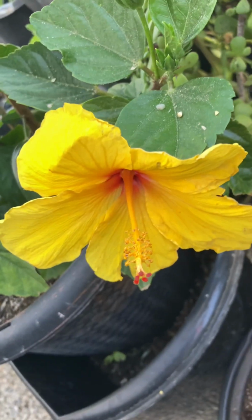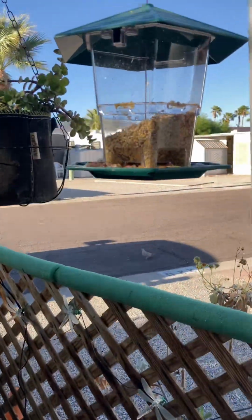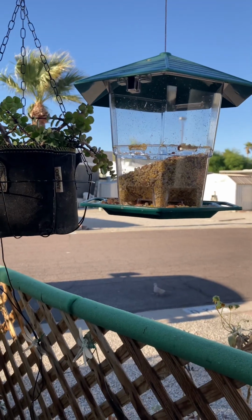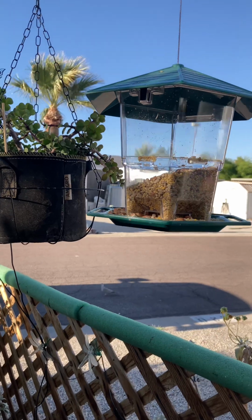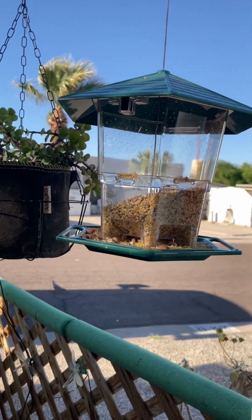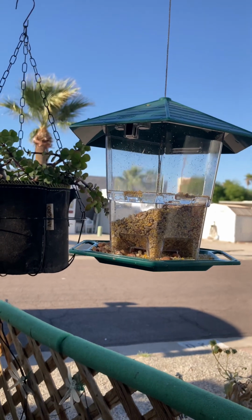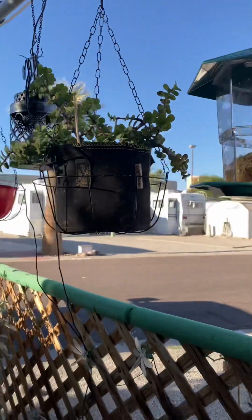That is so beautiful. But I'm having a problem with my birds, okay? I filled the feeder yesterday morning, and that was Sunday. This is Monday, and it's more than halfway down. So feeding the birds is going to be kind of an expensive proposition.